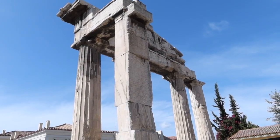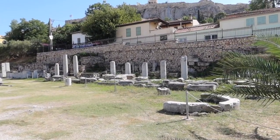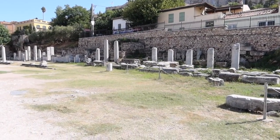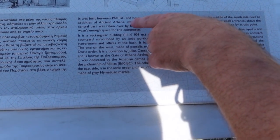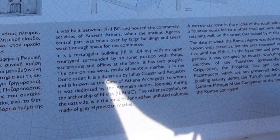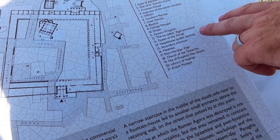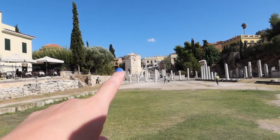Yeah. So we've just walked into the entrance and got our ticket for the Roman Agora this time. Later. It was built between 19 and 11 BC. That building down there is the Tower of the Winds. There's not as much to see in this one, in the Roman Agora, but it's still really nice to look around and imagine what it would have looked like.